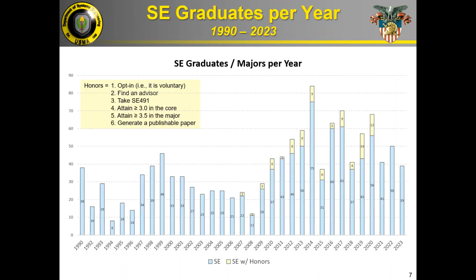Not surprisingly, the SE program is popular with cadets, and for each of the past 5 years, roughly 50 cadets, or 5% of each class, have selected it as their major. Moreover, as seen on the upper left of this slide, high-performing students can pursue their degree with honors by finding an advisor, tackling a thesis, and generating a publishable paper. In fact, the last 2 years have produced our largest number of honors graduates to date, highlighting the quality of our students and the maturity of the program.